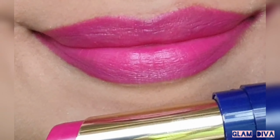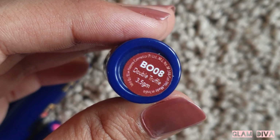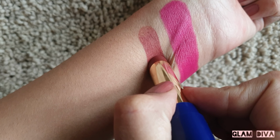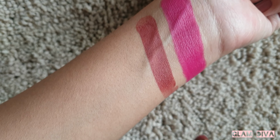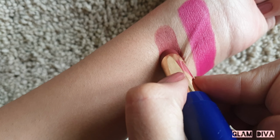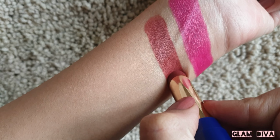And also I have one thing more to tell you guys, that I have found a dupe of the very popular nude shade from Maybelline's Creamy Matte Range, Nude Nuance. Though that one is also affordable, this one is like half the price of that one. So please keep watching the video, the swatches, till the end.